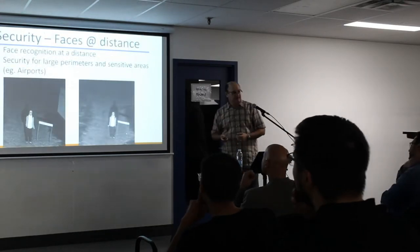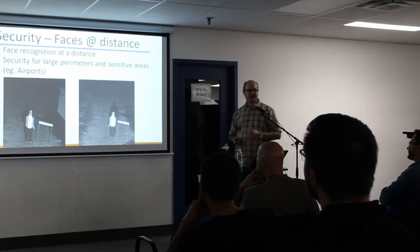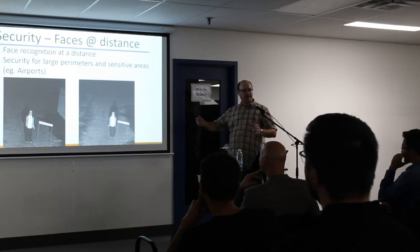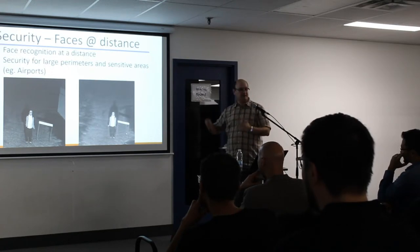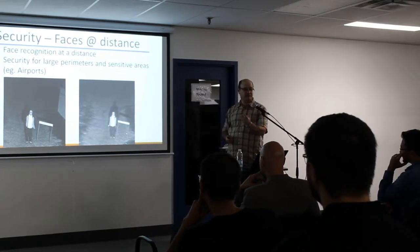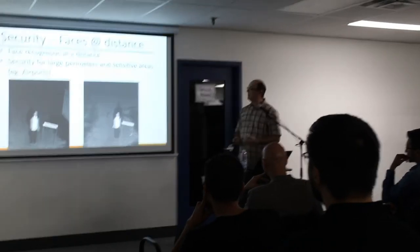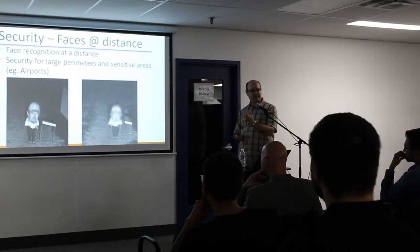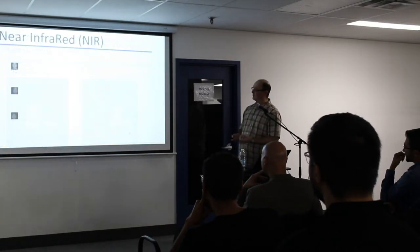Other applications are related to security of large perimeters. In this case, we are interested in detecting faces at a distance. So for example, if you want to secure an airport or a sensitive site, and you have a lot of cameras, you cannot always have cameras that can zoom to a specific person for face recognition. So the idea here is to use super resolution and to somehow zoom in on the face, but keeping the structure of the face so we can recognize the face. And you will see some of the examples that we have developed here.